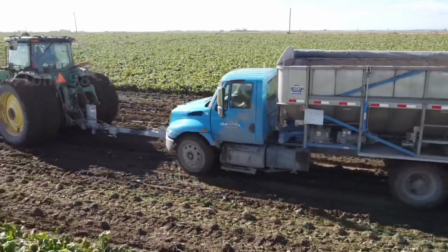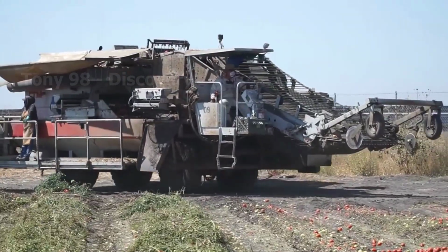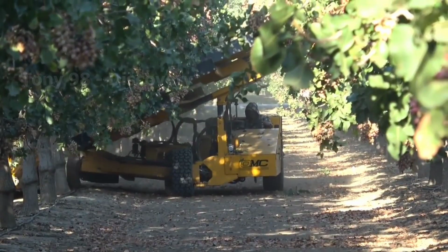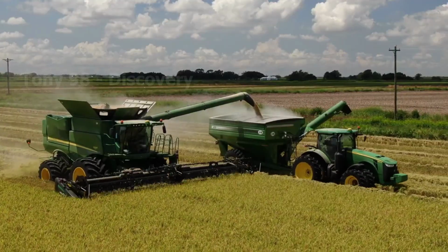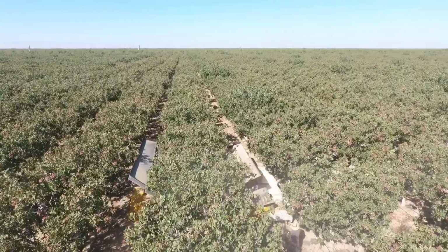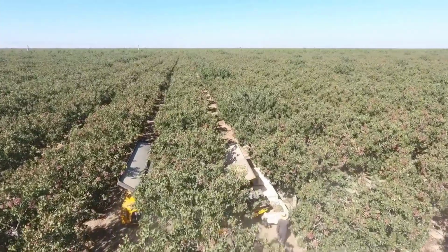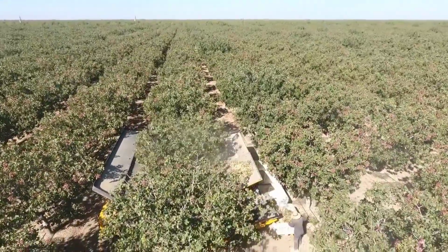Hello everyone. Today we are going to several farming regions in the United States to see how farmers here harvest their crops with modern farming machines. First, we will go to a pistachio farm in California to see how billions of pistachios are harvested.